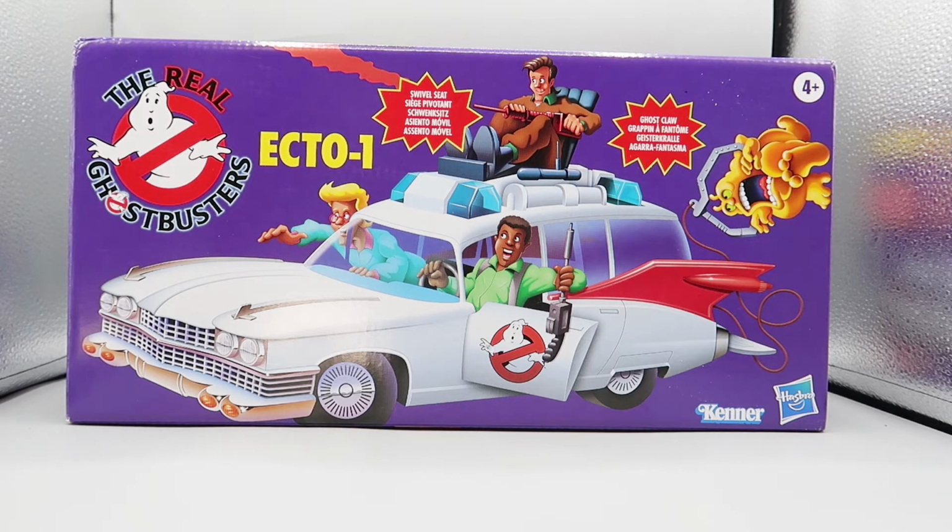Tonight I am super excited, almost on the verge of tears excited, to bring to you this awesome Walmart exclusive reissue of the 1986 The Real Ghostbusters Ecto-1. I remember when I was 8 years old, I would come home from school and plop myself down in front of the TV and turn on The Real Ghostbusters, and I'd watch Peter, Ray, Egon, and Winston zap some ghosts and get into all sorts of fun adventures.